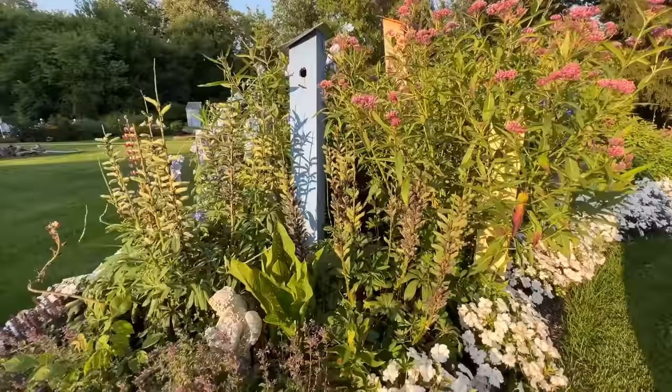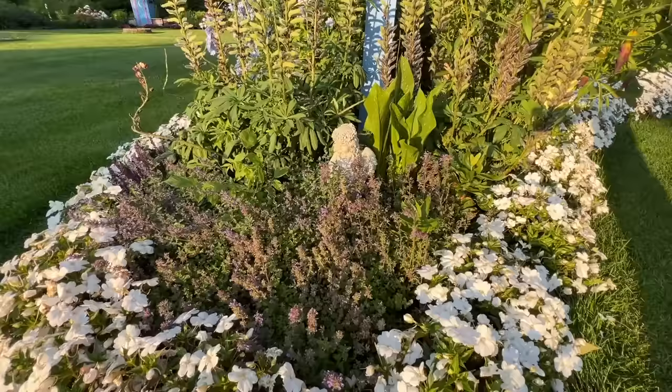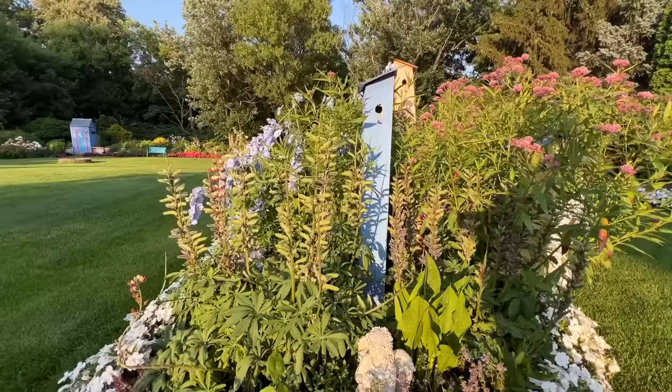The Nepeta, Cat's Pajamas, there needs to get trimmed back so it will reflush out nice. But that's just a great, great little plant that really rewards you with a lot of color throughout the summer. The lupin, the gardeners are coming this week, so they're going to come through and do a lot of deadheading. But you can see all those seeds for the lupin.